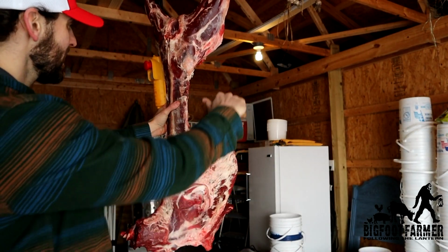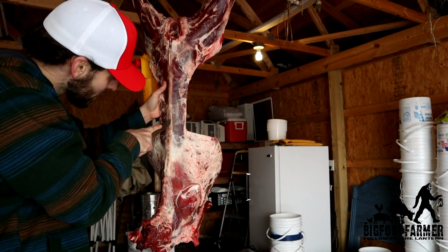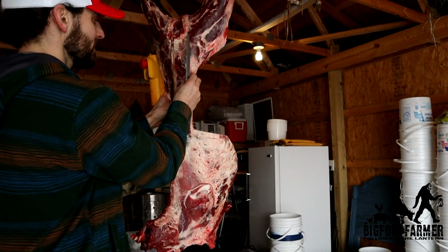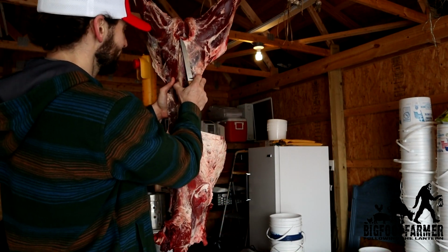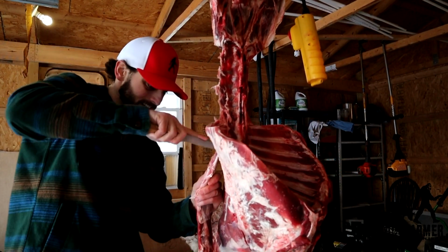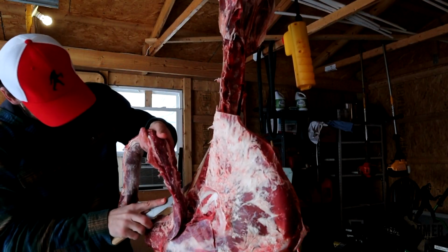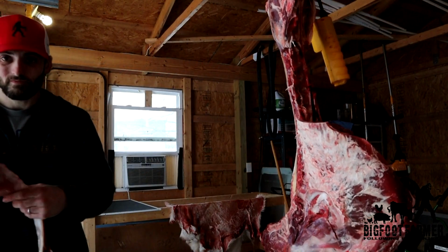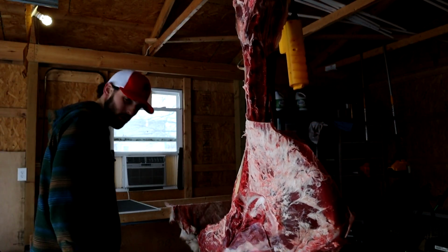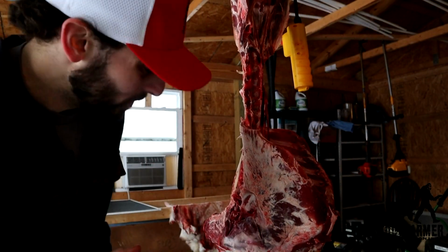So what I just did is I found my top, and I just went right down the spine. And then basically, this is just gonna peel right back. Man, my hands are getting cold.